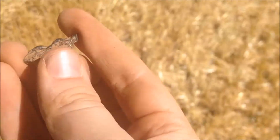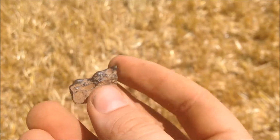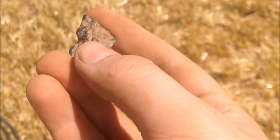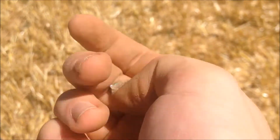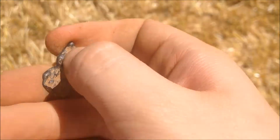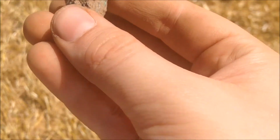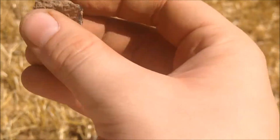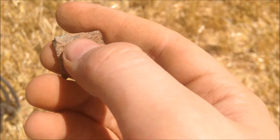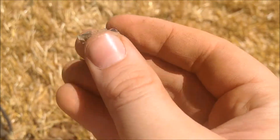Next find is a bit of a weird one. I have no idea what it is. I can't even make out what metal it is. I mean, it kind of looks like silver, but it's heavy enough and it had a weird signal and it's not bending like lead. And it's definitely not zinc, because zinc would have oxidized to a powder by now. And you can also see a bit of copper oxide showing right there, the green stuff.